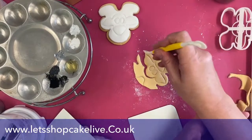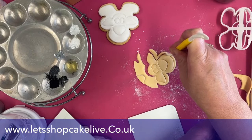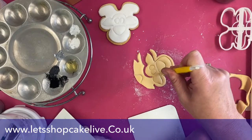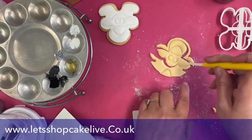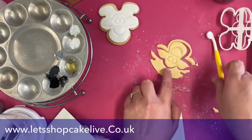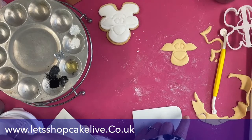Turn it around. And round that way. Round we go. Up to that. Okay, and then along that. Okay, it doesn't need to be overly thick, just need to be able to get the shape.